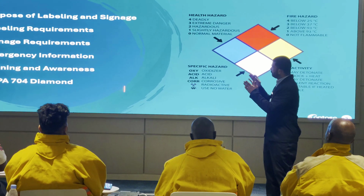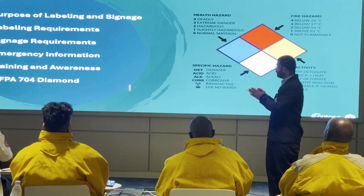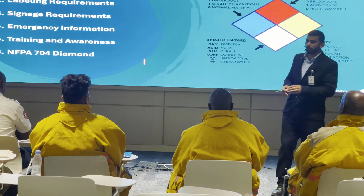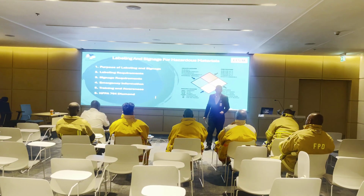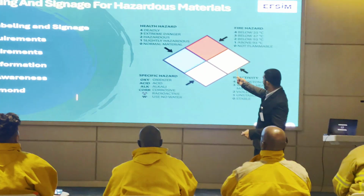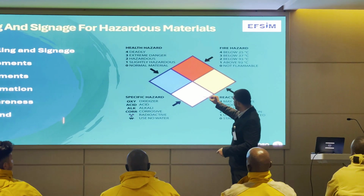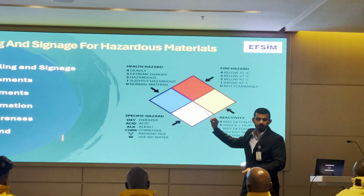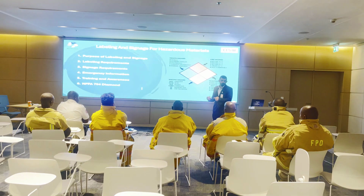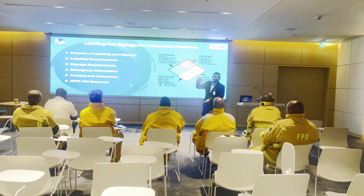NFPA says the purpose of labeling and signage covers labeling requirements, signage requirements, emergency information, training and awareness, and also the NFPA Diamond, part of NFPA 704. What the NFPA Diamond says is that in the blue corner of the diamond is the health hazard. The categories are 1 to 4, where 1 means lower and 4 means severe, higher.